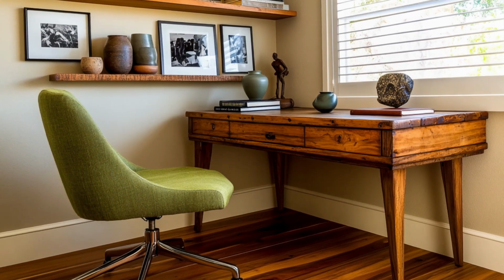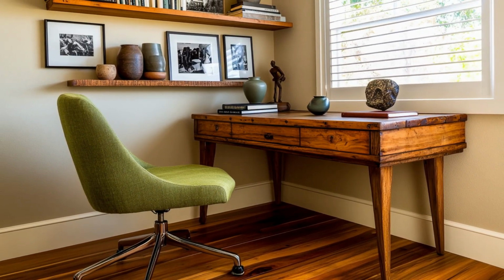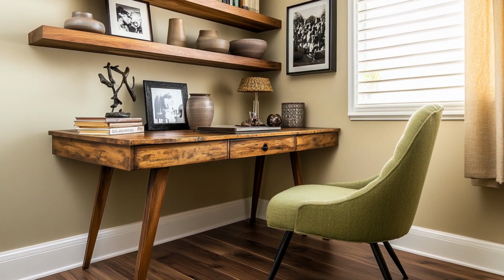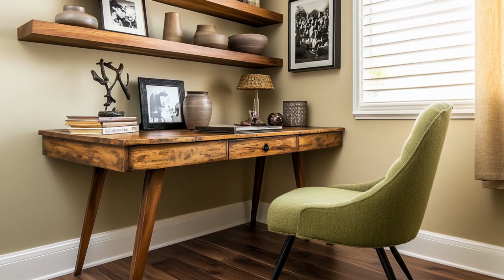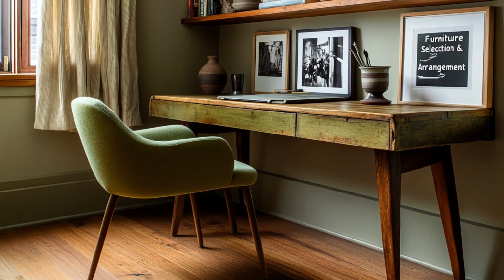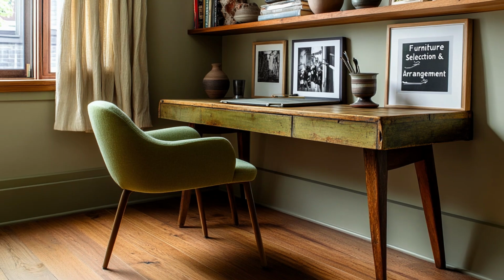For spring transformations specifically, consider lightweight furniture with visible legs rather than heavy pieces that sit directly on the floor, as this creates visual lightness perfect for the season. Remember Berkus's golden rule: just because your furniture can fit into a space doesn't mean it should. Edited, thoughtful selection creates apartments that feel designed rather than simply furnished.